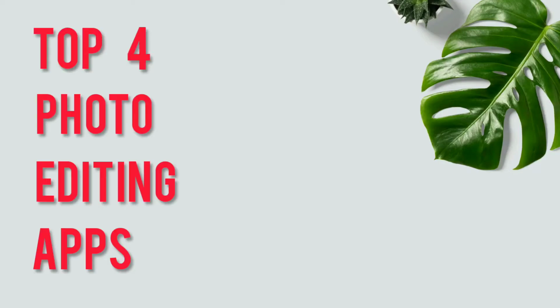Today you will get to know about the top 4 photo editing apps of 2020.